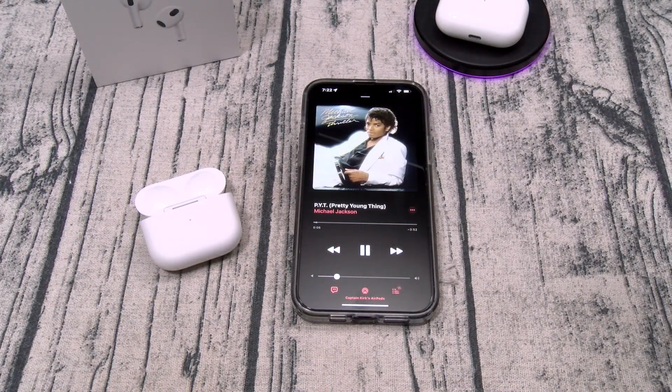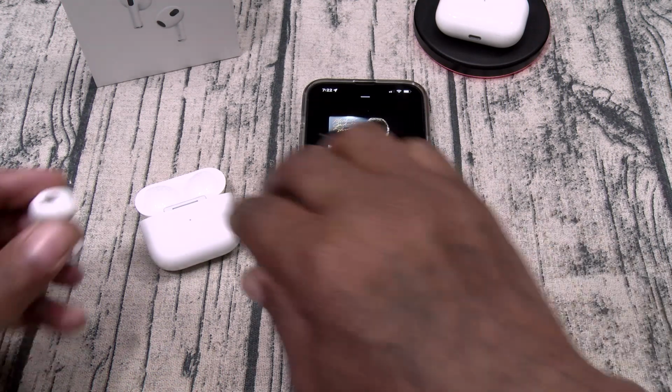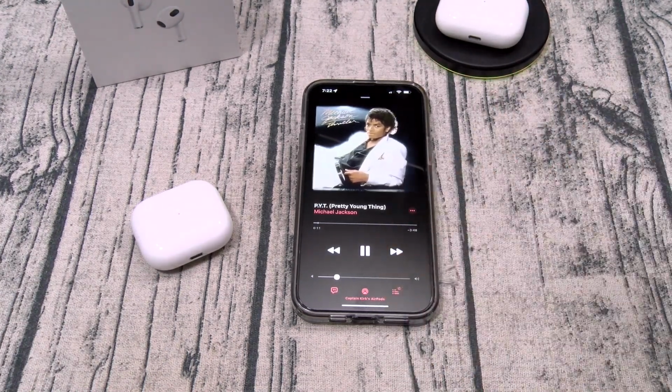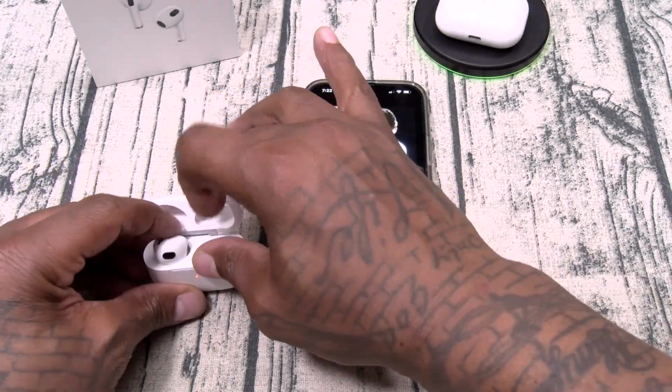Now let's do the one earbud test. Can you play music from one earbud while the other one is charging up in the case? So I got the music playing. Take off the left side, put it in the case. Let's hit play. Okay, the right side is still playing. Let's put the left side back in.